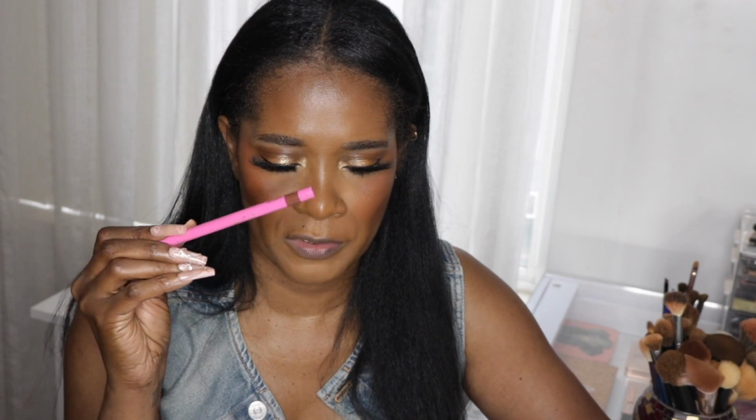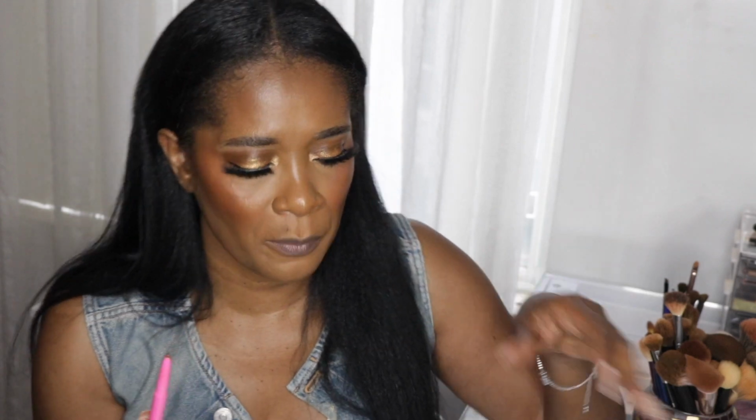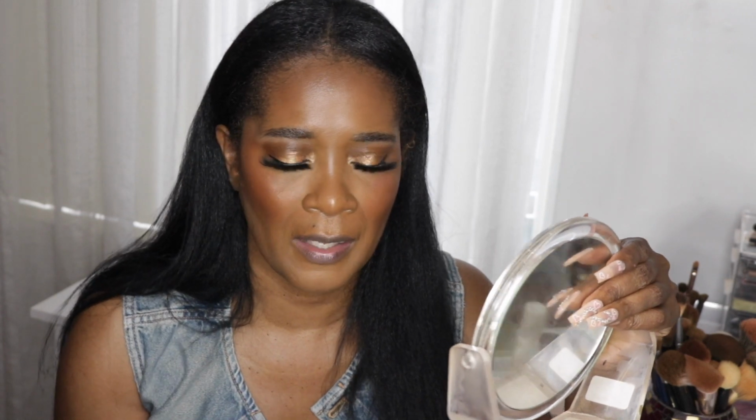All right, so for lips, I've been loving this lip liner from Juvia's Place. It's called Cola Roll Up, so I don't have to keep sharpening it. Because I notice a lot of brown lip liners always have too much red, and I don't really like that.